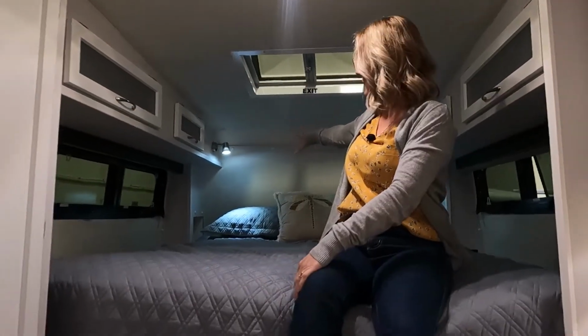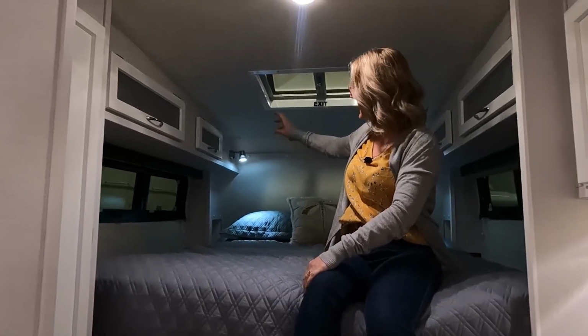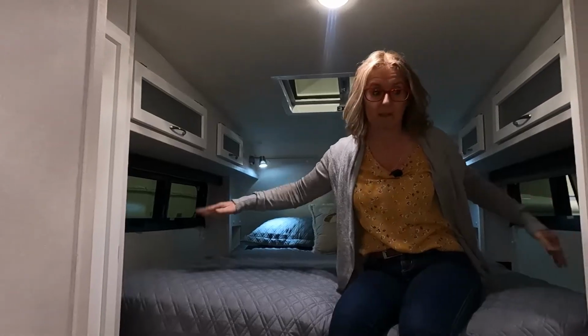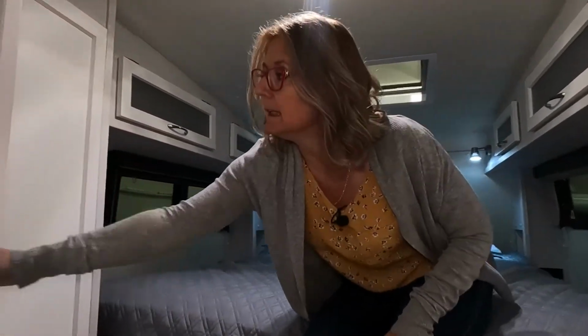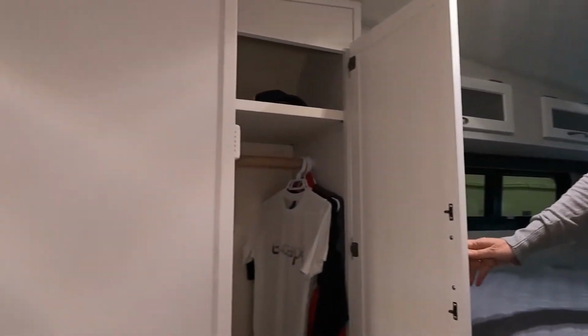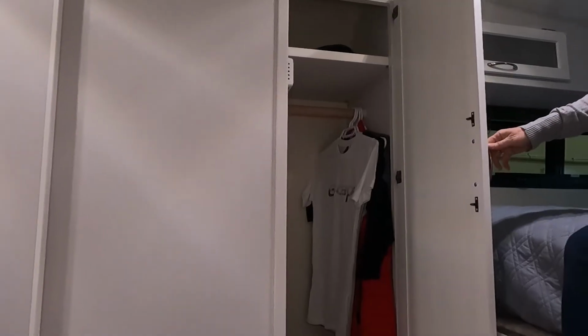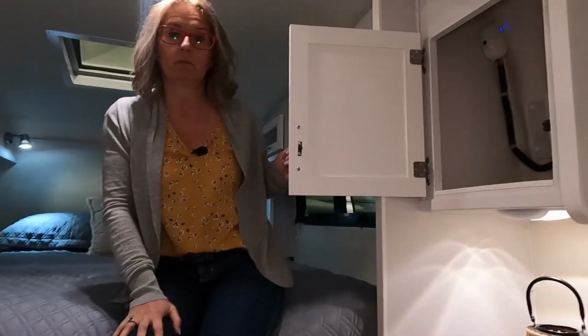Also, up at the front by the head, you've got reading lights, you've got a little cubby hole space, and you've got electric, 12-volt and USB on both sides. Also wonderful. Over here, you will see a decent-sized closet. So it's got a bit of a shelf, plus the rod, and quite a bit of storage space there on that side. And over on this side, you just get more general storage.